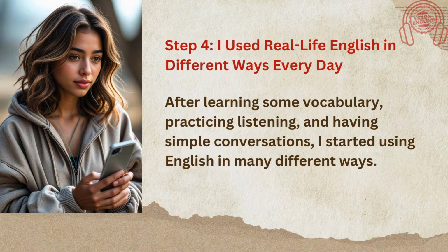Step 4. I used English in different ways every day. After learning some vocabulary, practicing listening, and having simple conversations, I started using English in many different ways.